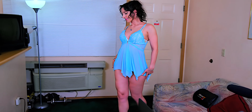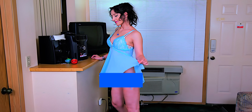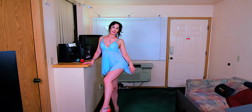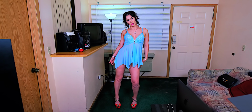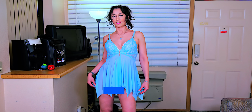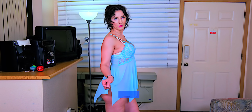I feel so good and sexy in it. I just love the cuts all around. It's cut in these different triangles and some parts are higher, some parts are lower. I think it's so sexy. I think it feels just like drapes. Actually, it drapes on me.